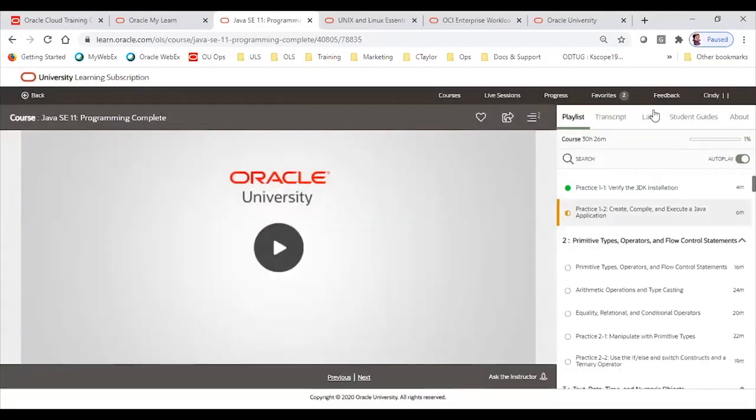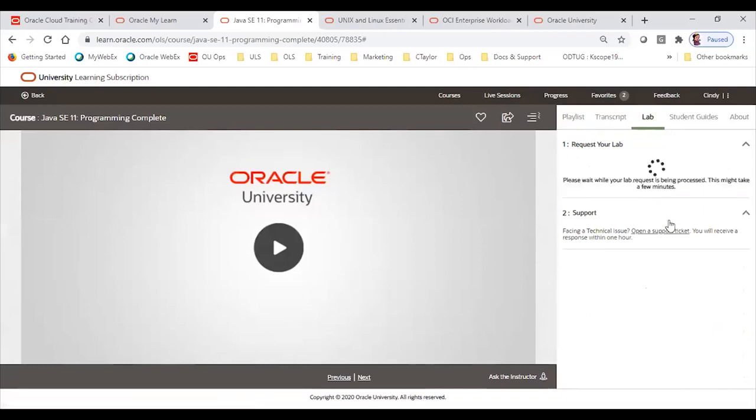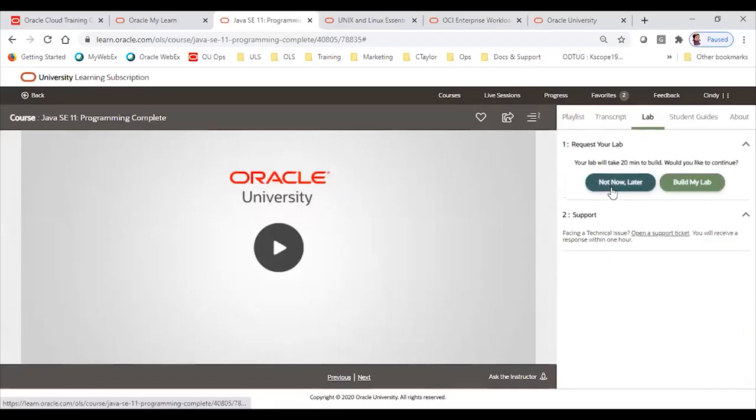So for this instance, you can request your lab immediately. When I click on request your lab, it will give you an option to build it now or build it later, right? So when you say build my lab, you'll notice that within 20 minutes, you'll have a notification that we received your request for an instant lab. And minutes after that, within that 20-minute period, you'll get a confirmation that your lab is now available. And within that communication is also a link to your instant lab. When you say not now, you can choose a time when you want the lab to be available to you.